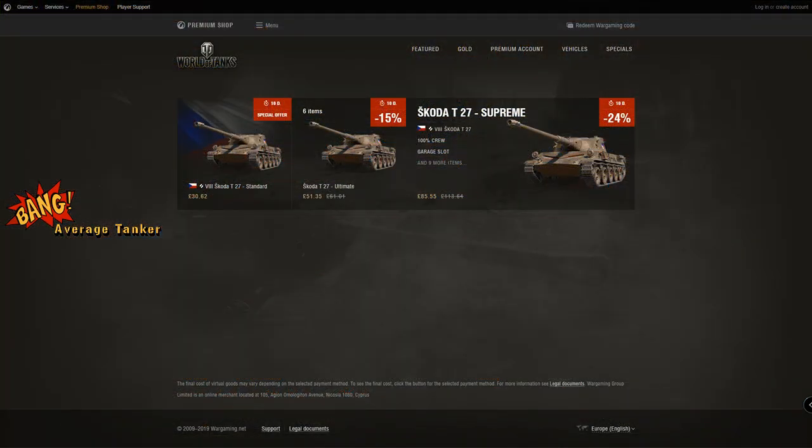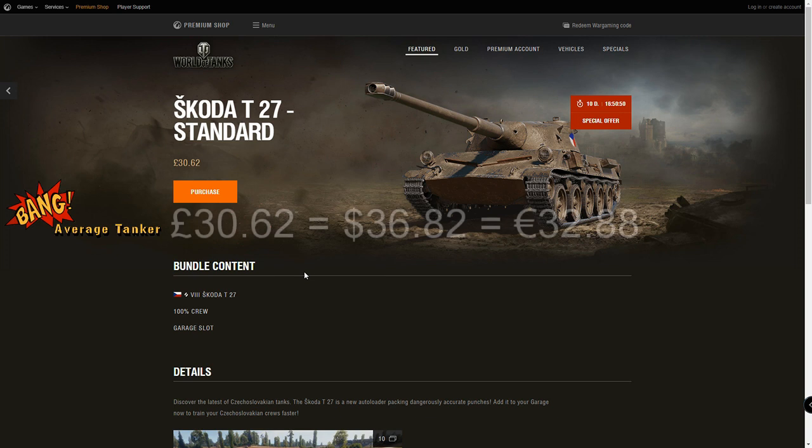Okay. A review. Well then, shall we start at the beginning with how much it costs? It's available in 3 packages: Standard, Ultimate and Supreme. The Standard is available for £30.62 and you just get the tank, the crew and the garage slot, but it is 100% crew. What does it say about the tank?